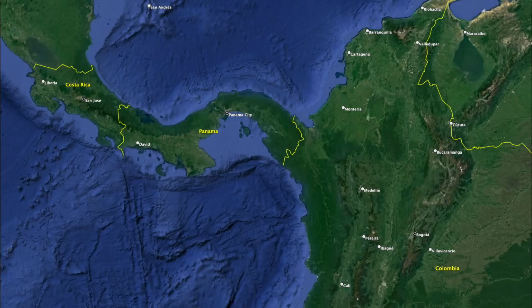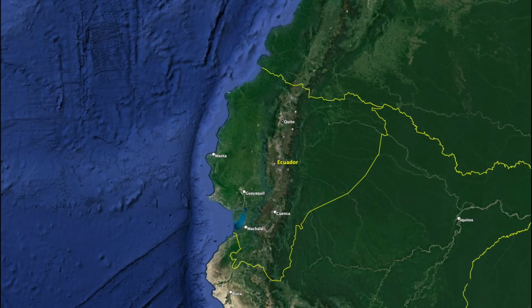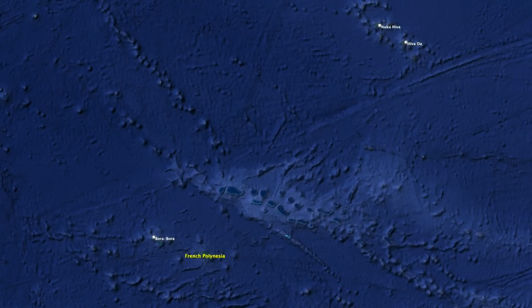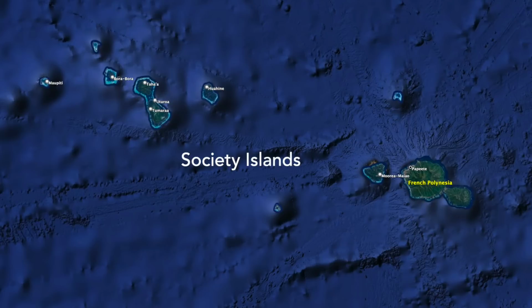Ecuador mainland. There's not really much going on in there, therefore I wouldn't even think of it as a good place to go. French Polynesia, which is big. It has Marquesas, Tuamotu, Society Islands, and some of the places have very limited or no haul-out places, and by far the biggest is in Tahiti, which has an array of services.